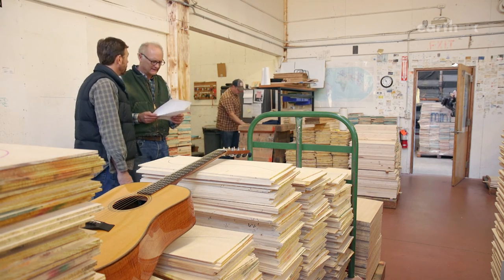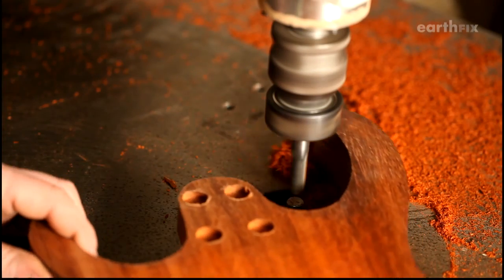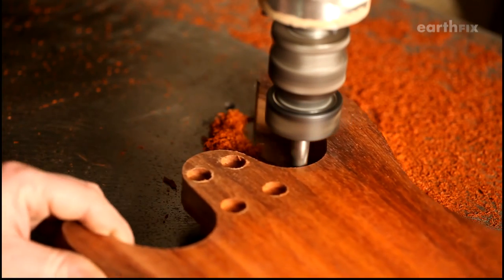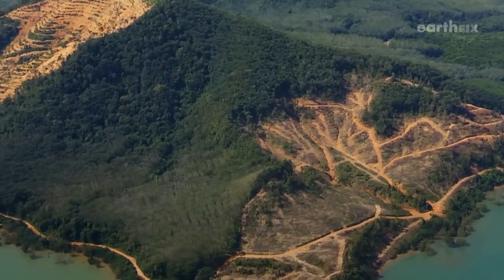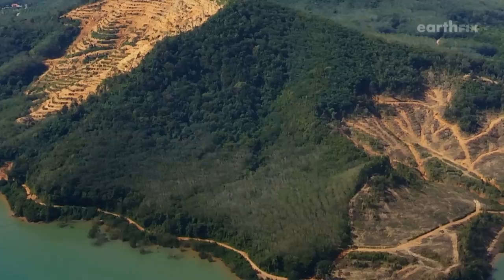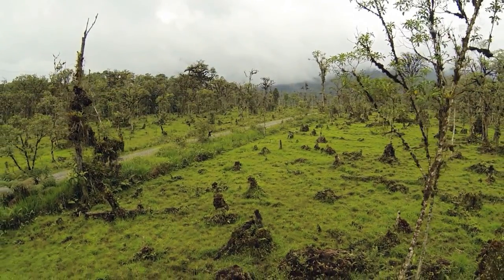more sustainable. Guitars use some of the rarest woods on Earth. They command a high price, making them targets for poachers in parts of the world already hit hard by deforestation. It's increasingly difficult to legally, ethically source wood from the tropics. So guitar makers are increasingly interested in getting out of the tropics for their wood supplies.